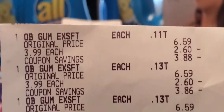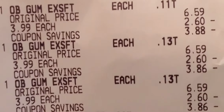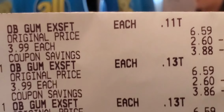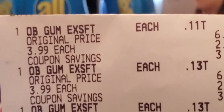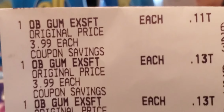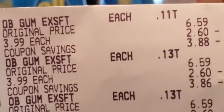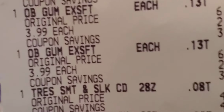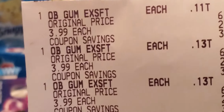At first, when a customer, a fellow couponer, did the deal with the oral care, for some reason the $5 off or the $6 off wasn't coming off. So I'm like, you know what, this is what you do. You have to do it in its own transaction. Do not mix the oral care with any other items. Just do the oral care by itself. So that's what I did, and boom, my coupons came off.